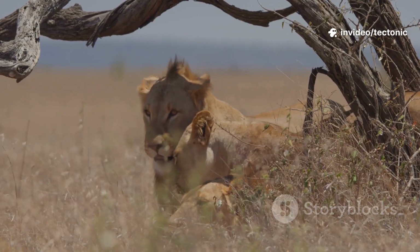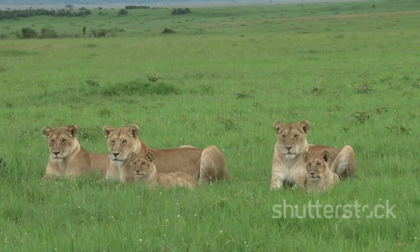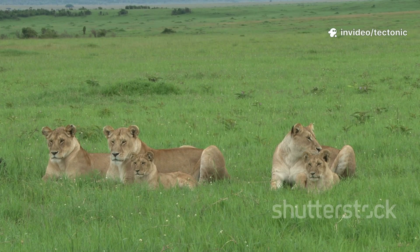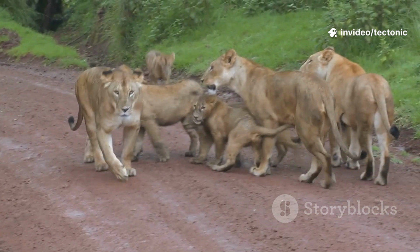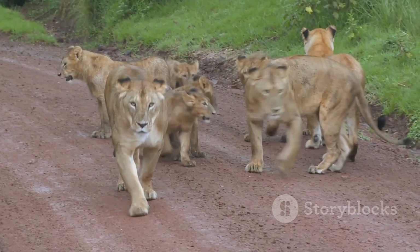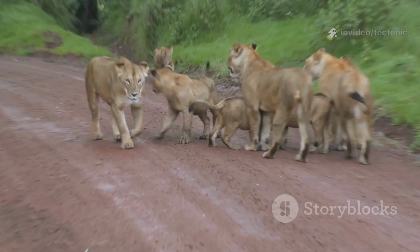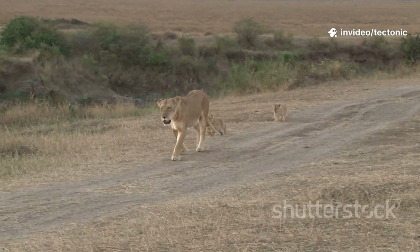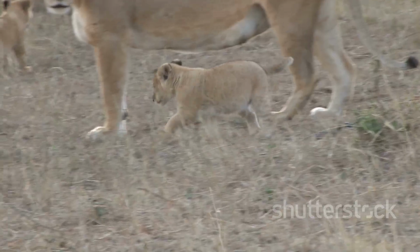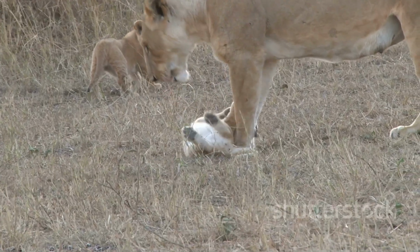Unlike many other large cat species which lead solitary lives, the lion is a profoundly social animal. It lives in a family group called a pride, a complex society that is central to its survival and success. A typical pride is a fascinating social unit, usually consisting of several related female lions, mothers, daughters, sisters, and aunts, their young cubs, and a few adult males who are often brothers or coalition partners. The females form the stable core of the pride, generally remaining in the territory where they were born for their entire lives. This creates a strong cooperative bond that is the foundation of their shared existence on the savanna.